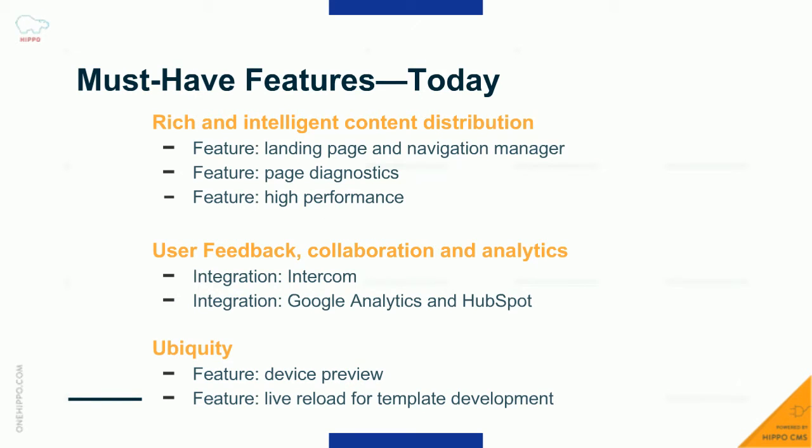So once you have those goals set up, we really decided to dig into how that would overlay onto the technology that HIPAA CMS provides. And we broke that into 3 areas: rich and intelligent content, of course, user feedback and collaboration analytics, and third was just we wanted to be present everywhere. We wanted ubiquity across every single device that's in the market today.